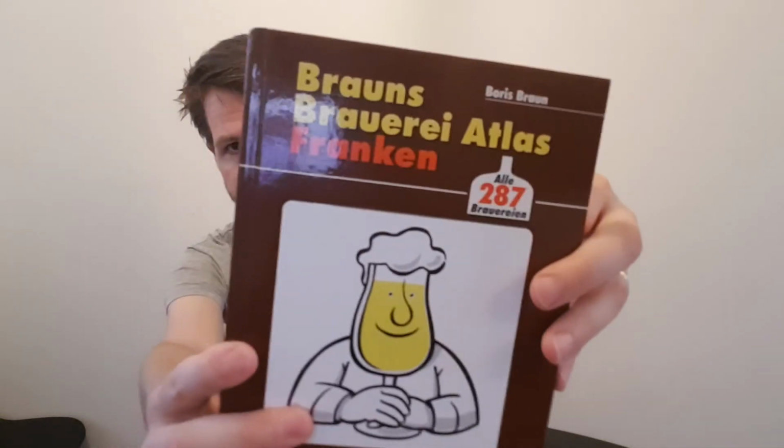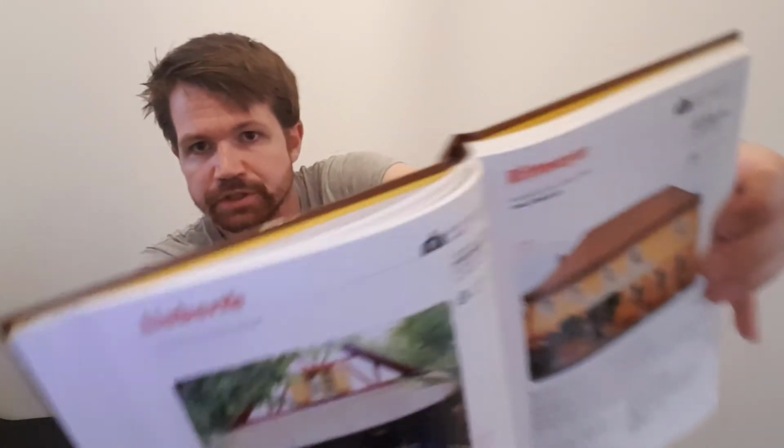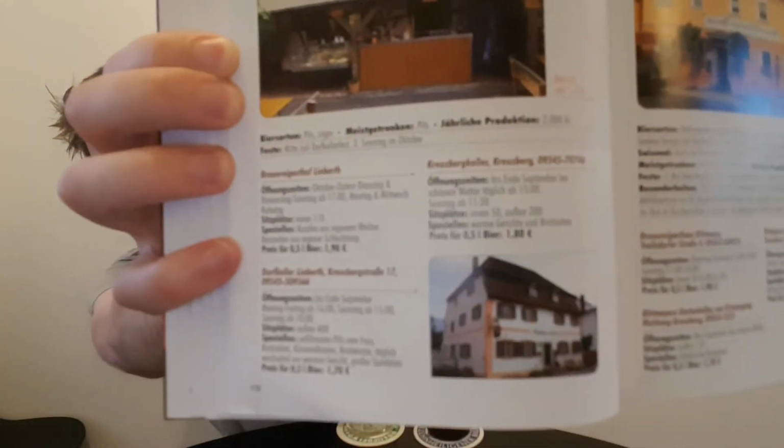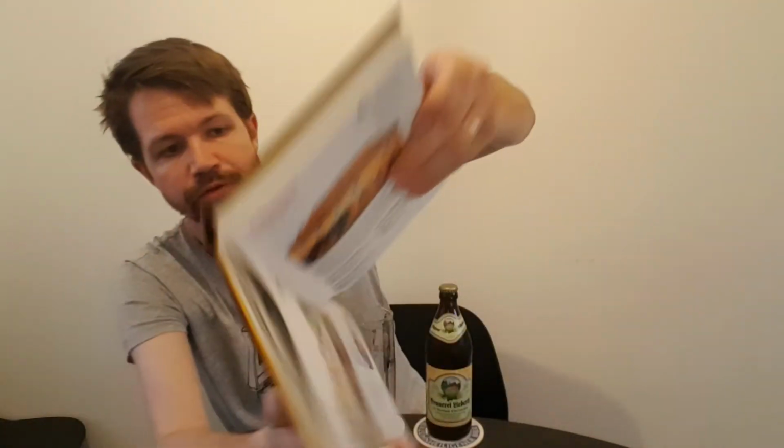Sounds very nice, of course. And I'm gonna show you my other book as well, which looks like this. And the information about this brewery right here, Lieberth. This is a brewery right here, very small looking one. And the location. And it says, founded 1679, mostly drunken is Pils.